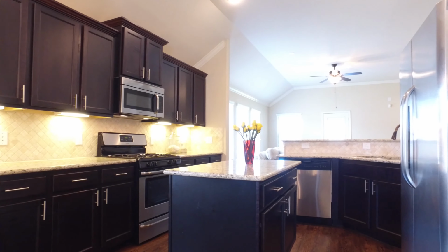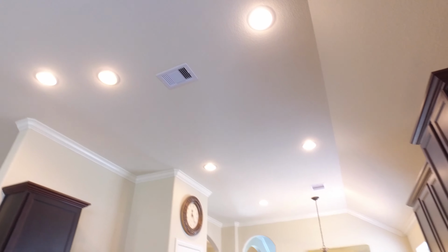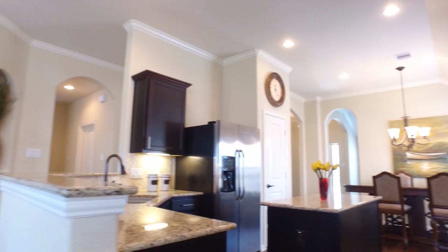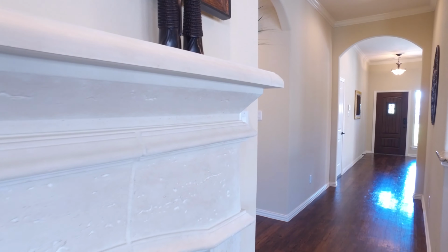The master suite is large and inviting with a walk-in closet, ceiling fans, 2-inch faux wood blinds. The master bath has a double sink with granite vanity. The living room is amazing with surround sound in the living room and game room.